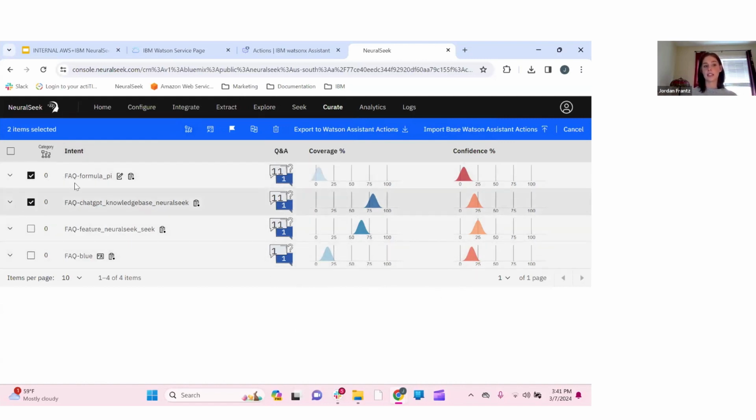As I select these intents, a few more options are available at the top besides export and import, such as editing, flagging, merging, deleting. But this download CSV button is one that we also find very useful, especially for regression testing purposes.